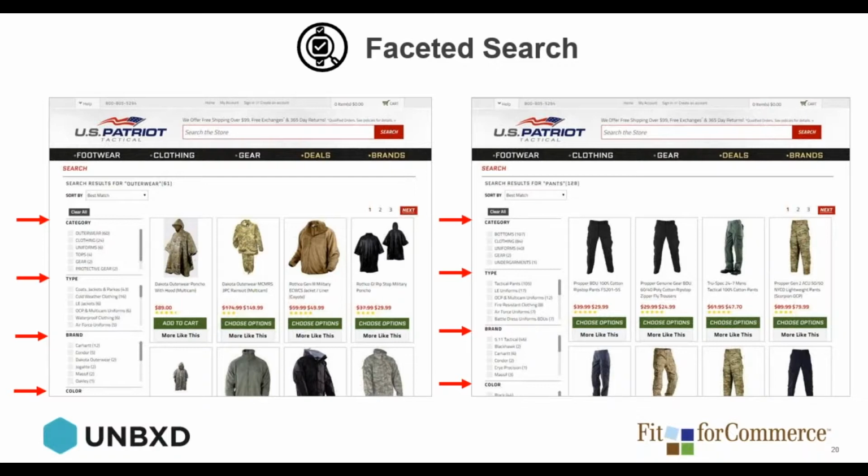The other thing that's very important is when we think about facets, consumers expect a relevant bag of facets when they're searching for products. If I'm searching for laptop, I don't want to see things like shoe size. If I'm searching for shoes, I don't want to see screen size. So being able to look at the bag of products that are returned, and dynamically look at the attributes of those products and only return facets that match the bag of products that I'm returning, is very important.